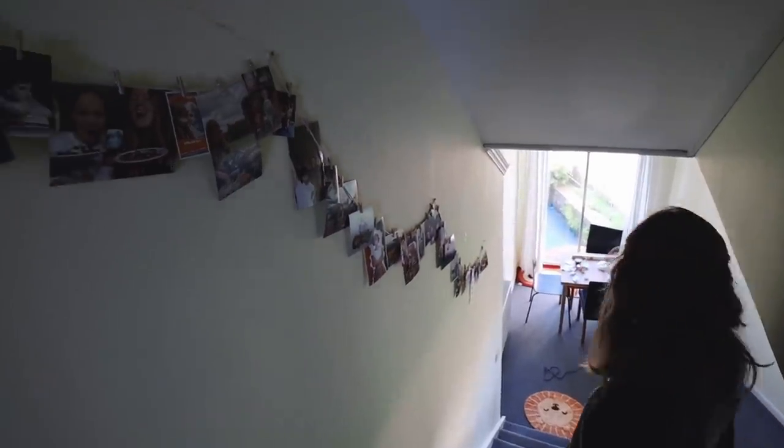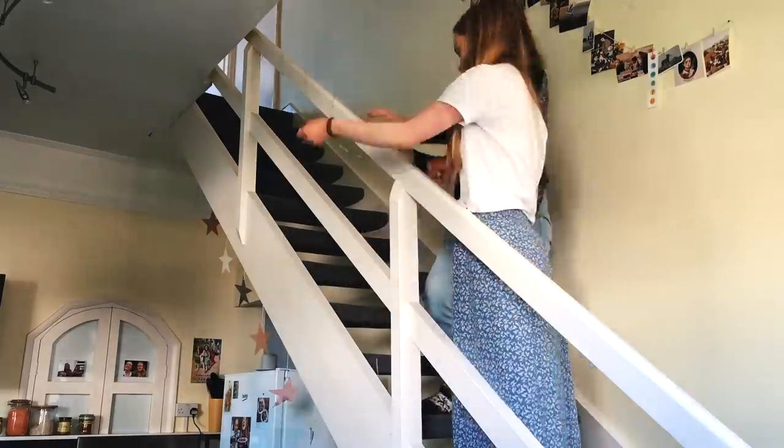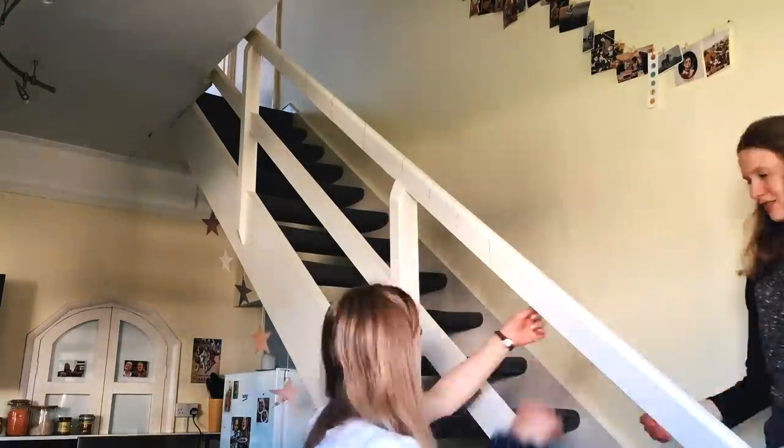Doesn't that look amazing? We also wrapped fairy lights around the length of the banister because fairy lights do make anything better.